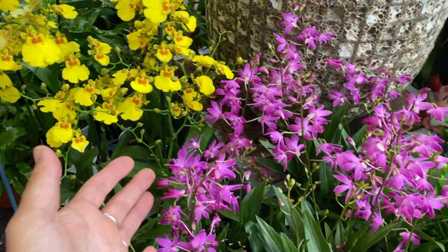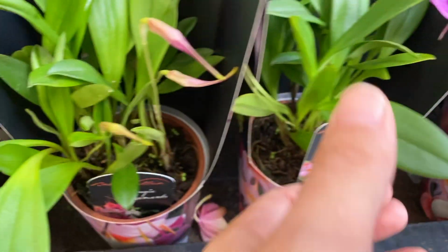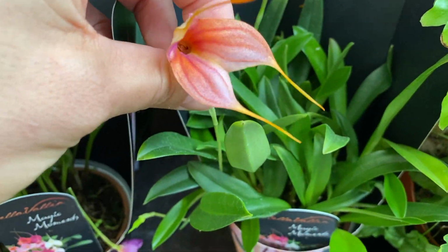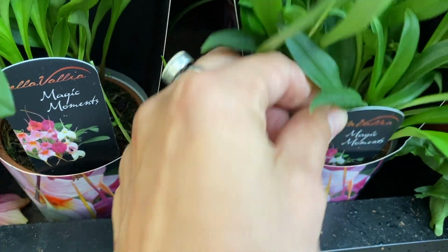And I found these guys that smell really strong. Are called Masdevallia. I think they're a kind of orchid, but I'm not quite sure anymore. Oh, these colors. Whoa, it's gorgeous. Bella Valia Magic Moment.